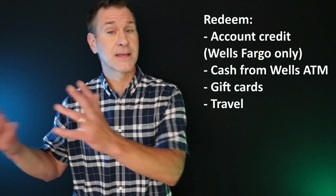If you have one of those, you can also use it against the card purchases that you've made with the card as a statement credit, or against individual purchases. It's all sort of the same thing. But you can't take your money and have it transferred into some bank account that you have with another bank. So it's either going to go into a Wells Fargo account, or you're going to use it against the credit card purchases you make. Now, there's also gift cards and travel and some other rewards potentially.